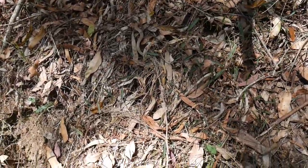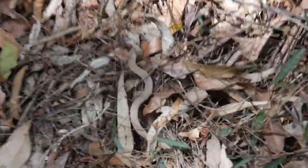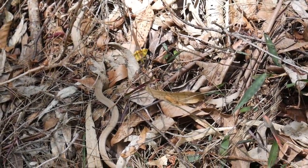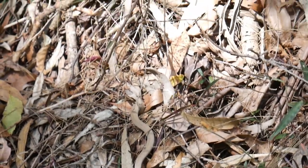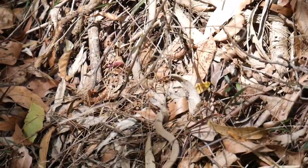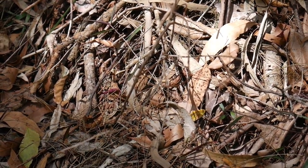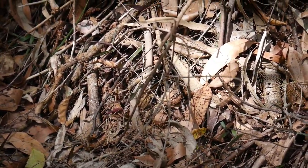You can see this little snake here. Tiny little guy. Not sure what type he is. The golden rule is, if you don't know, don't touch.